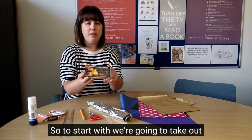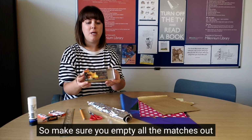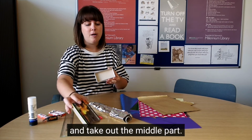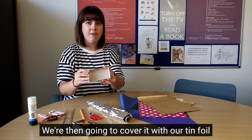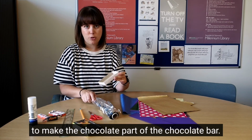So to start with, we're going to take out the middle part of the matchbox. So make sure you empty all the matches out and take out the middle part. We're then going to cover it with our tinfoil to make the chocolate part of the chocolate bar.